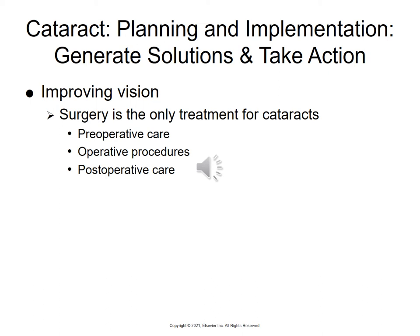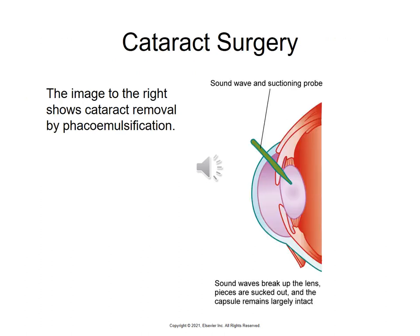So we want them to be careful as far as sneezing and coughing, blowing their nose. We don't want them to strain. They need to not be lifting anything heavy, bending over far. It even says to be careful wearing tight shirt collars. So anything that's going to increase the pressure, we want them to avoid that. They need to wear dark glasses and be careful of bleeding and infection. They need to call the surgeon right away if they have any indication of bleeding or infection. This is just an image showing the cataract removal.